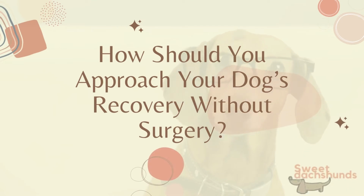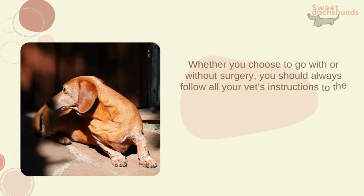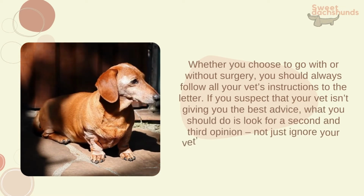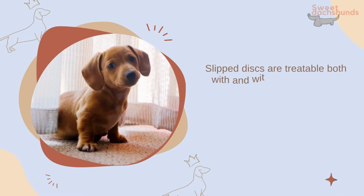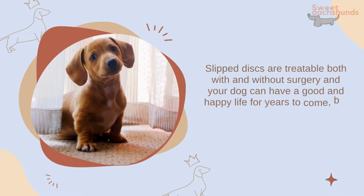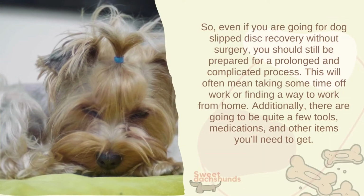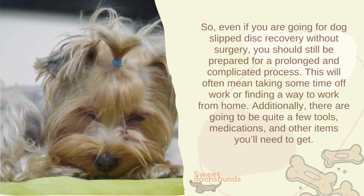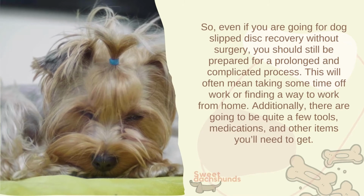How should you approach your dog's recovery without surgery? Whether you choose to go with or without surgery, you should always follow all your vet's instructions to the letter. If you suspect that your vet isn't giving you the best advice, what you should do is look for a second and third opinion, not just ignore your vet's recommendations out of hand. Slipped discs are treatable both with and without surgery, and your dog can have a good and happy life for years to come, but only if you do everything right. So, even if you are going for dog slipped disc recovery without surgery, you should still be prepared for a prolonged and complicated process. This will often mean taking some time off work or finding a way to work from home. Additionally, there are going to be quite a few tools, medications, and other items you'll need to get.